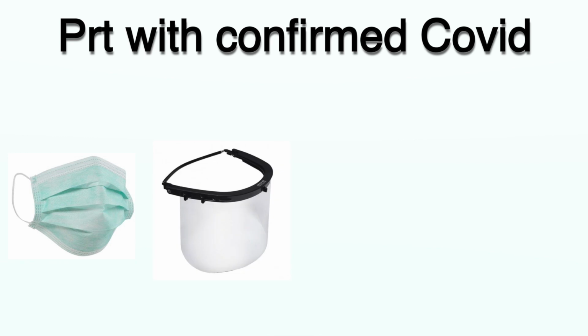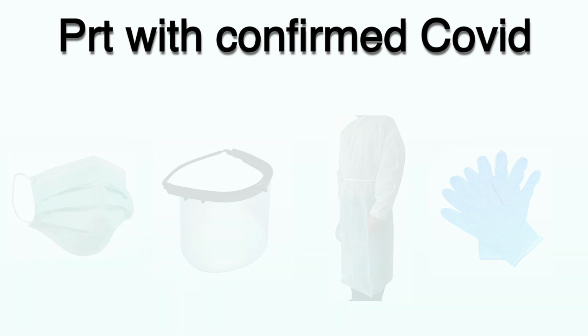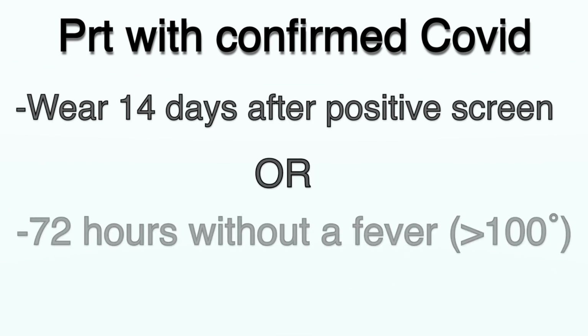Let's say you have a participant that you're taking care of that has a confirmed COVID case. You're going to want to be wearing the proper PPE, so that's going to include a surgical mask, a face shield, gown, and gloves. You're going to want to wear it for 14 days after their positive screening or 72 hours without a fever of greater than 100.